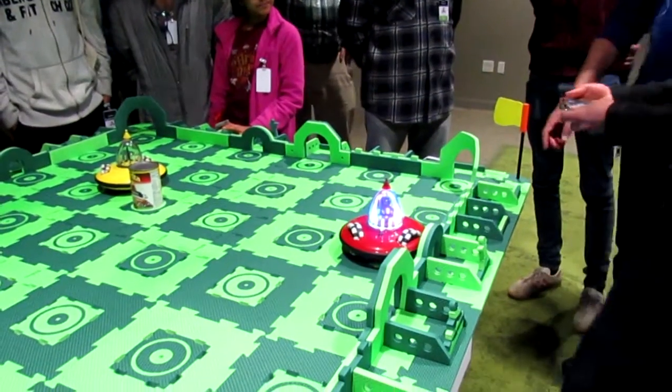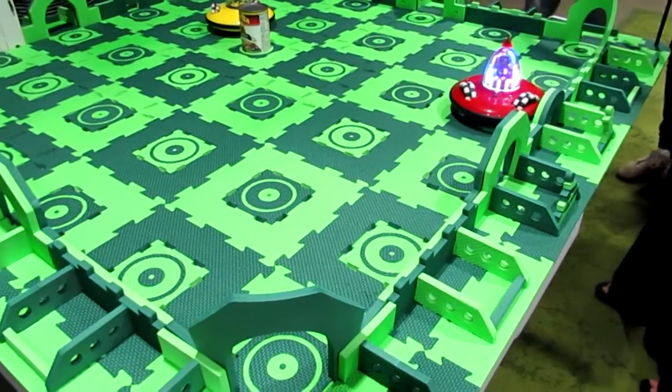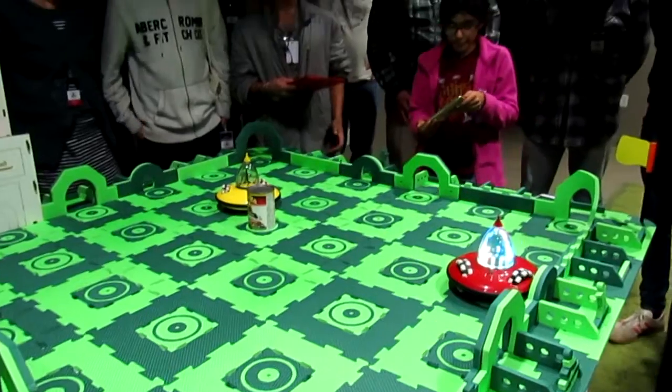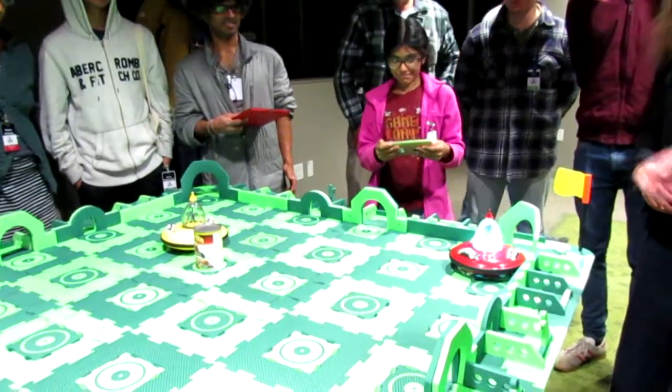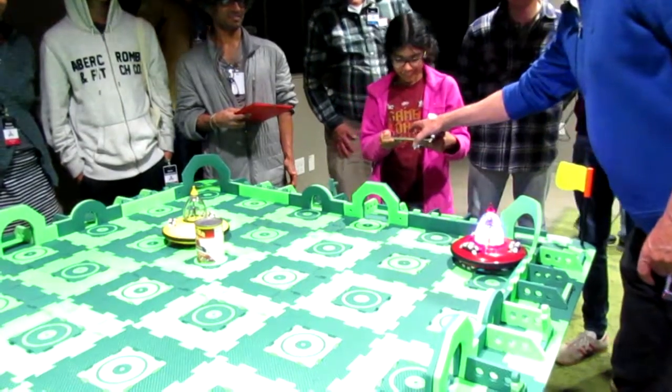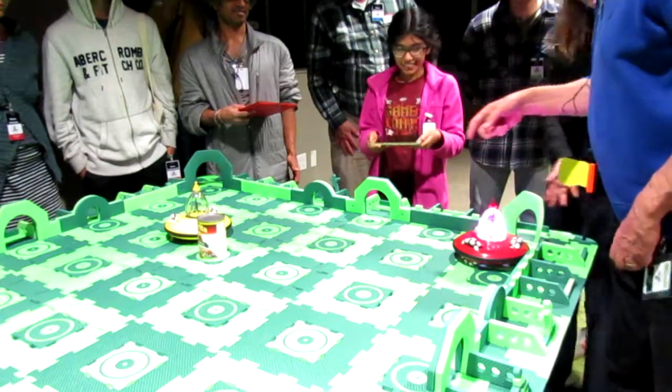Yeah, you can see there's one little thing. There's one little piece I have to add. I need a little block here to keep it. So horizontal should be no motion. Tilted? No, just tilted.